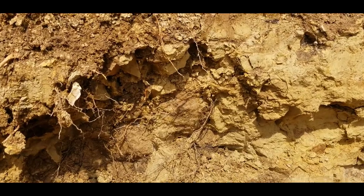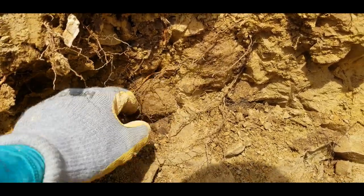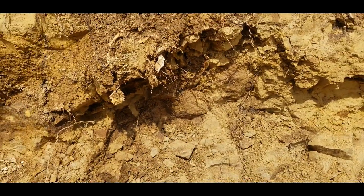Lightning striking twice. Another large one just showed up. Just started showing itself right there. Unfortunately, I did pierce it right there. It's a tiny hole. And then I realized how big it was. So let's see what happens.